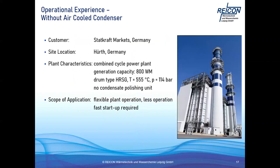The second example is a combined cycle unit in Germany, which has two gas turbines, two HRSGs and one steam turbine. The unit has no condensate polishing plant and has to go on a flexible operation with very few operation hours, about 400 to 800 hours per year. But when they have the chance to produce energy, they want to start up very fast.